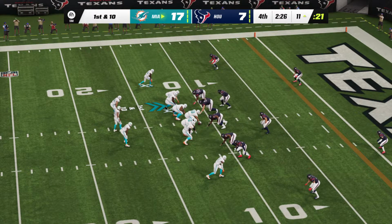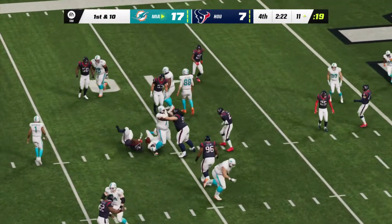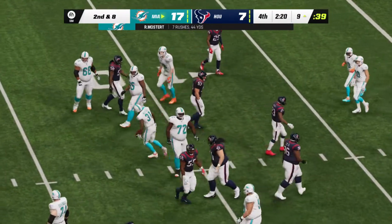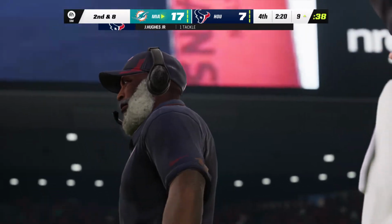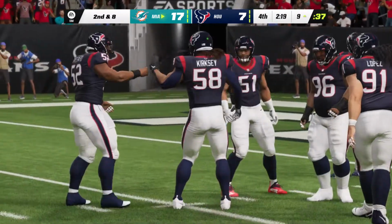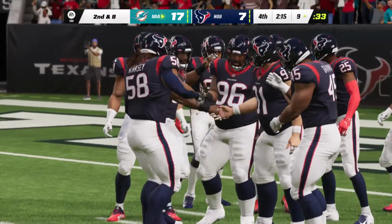Now a 1st and 10 at the 11. Once again, it's Mostert. And he'll find his way down inside the 10 to the 9-yard line. 2 yards on the carry there. It'll be 2nd down. Able to stay in bounds, so the clock keeps rolling. And this defense right now backed up in the red zone. Another touchdown, it's over. They've got to stand tall quickly.